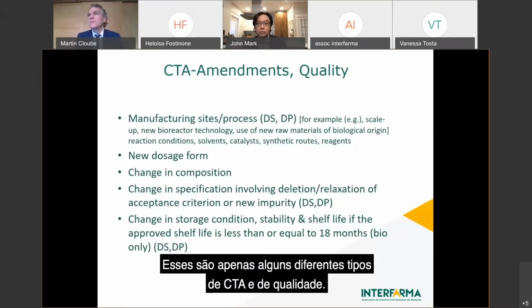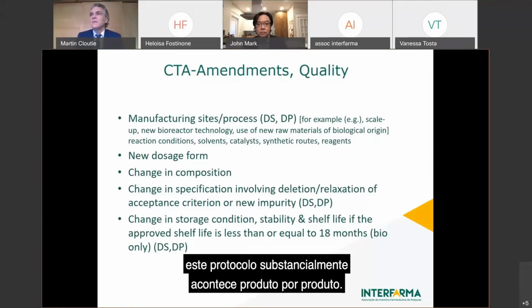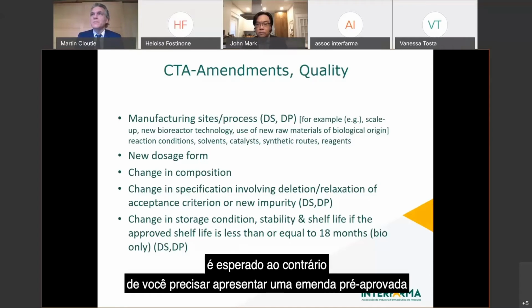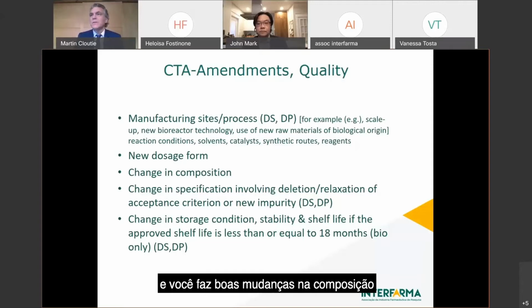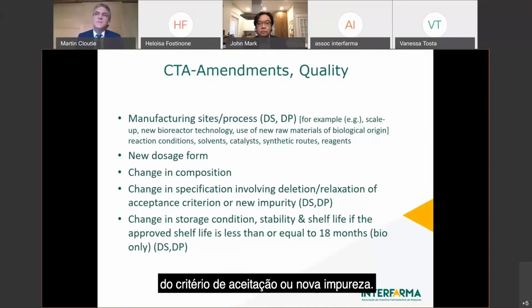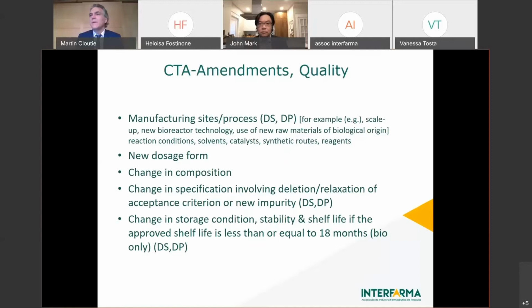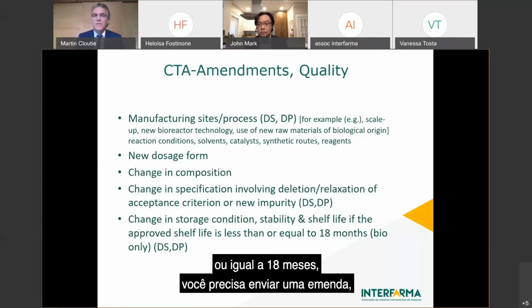So this is just different types of CTA amendment quality. If you're changing your manufacturing sites or processes, for drug substance or drug product, you need to file an amendment, pre-approval. A new dosage form or change in composition also requires one. For the specifications, if it's a relaxation of an acceptance criterion, or you're adding new impurities. If you're adding an impurity, you even need to file and get approval for it. And for biologics, if your shelf life is less than or equal to 18 months, you need to file an amendment.